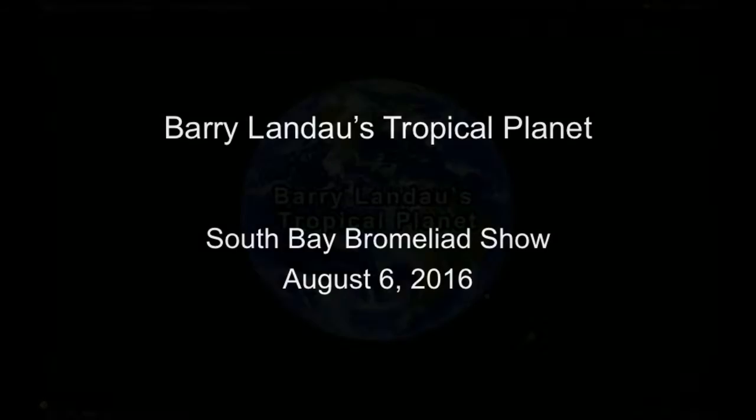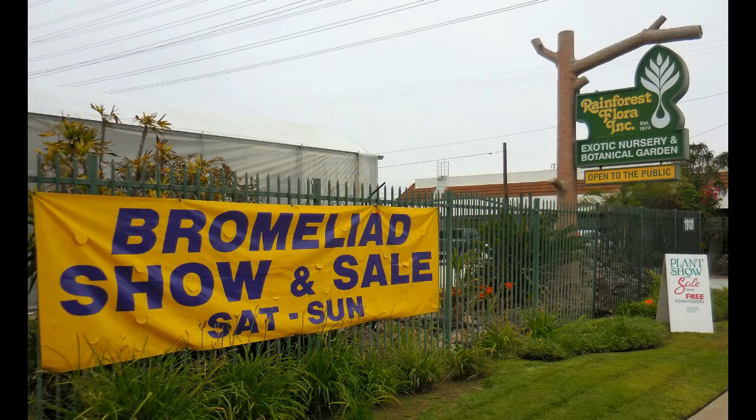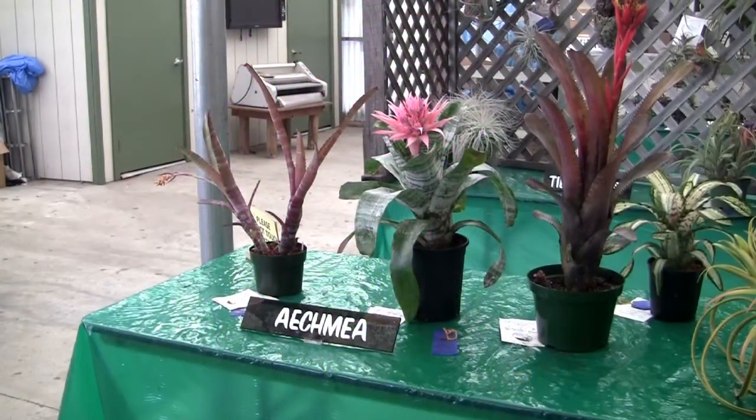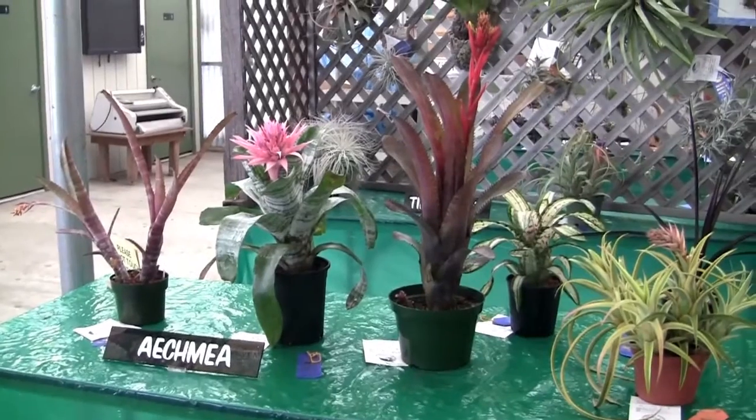We're here today at the South Bay Bromeliad Associates annual show here at Rainforest Flora Nursery in Torrance, California. And as usual, this is a really good show. It's a kind of a small show, but very high quality plants. So let's go ahead and go inside and look around. And we've got the Dyckia division here with some beautiful stuff.